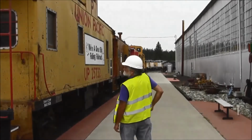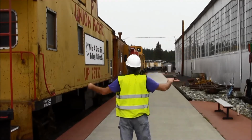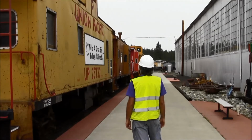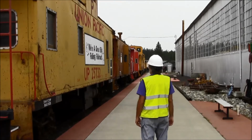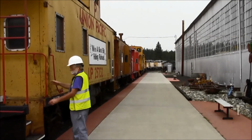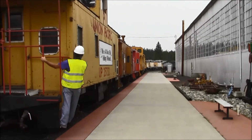We use the same signal for all moving, highball the air. It also serves as a general purpose signal acknowledging that the proper response was obtained or observed. One hand is raised and a friendly wave is given as the signal. In this video, the conductor is informing the head end crew that the last car is moving.